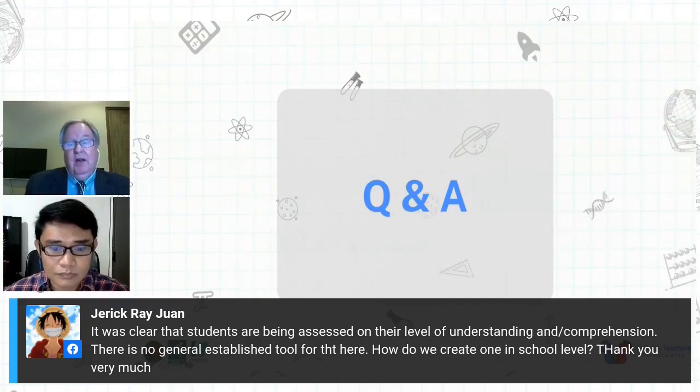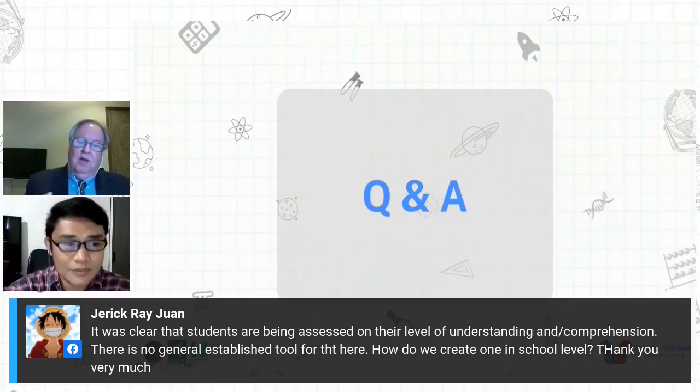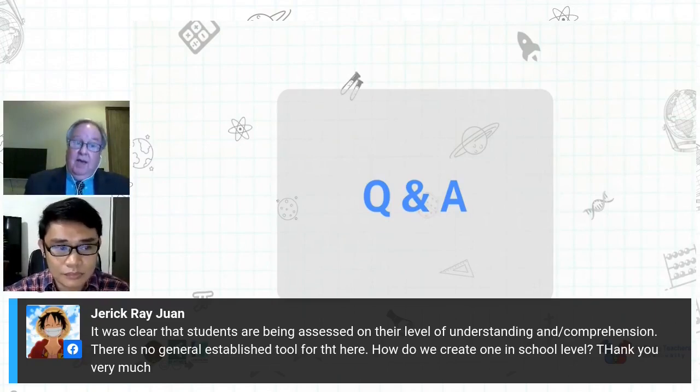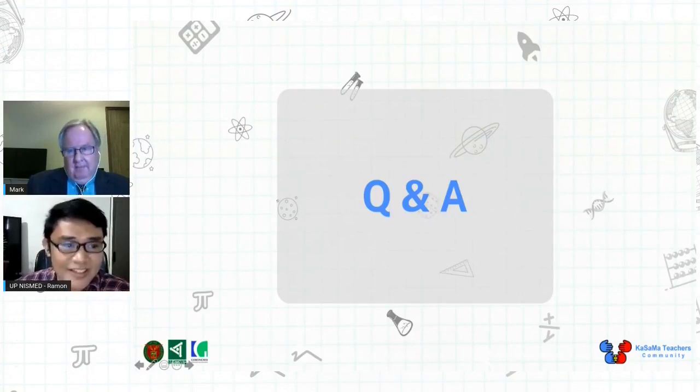So don't think you have to start with a blank sheet of paper. Have a look at what other people are doing and adapt it to your situation, your curriculum. Don't think you have to reinvent the wheel. The wheel has already been invented by somebody. So how can we look at what other people are doing, use it, adapt it, improve it? Yes, I totally agree. We don't have to start with a blank sheet. We could modify or adapt from what was already used.